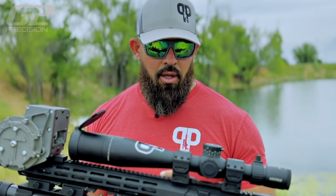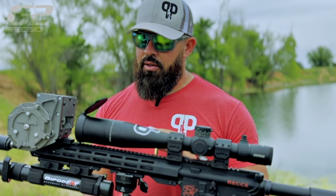The 5.56 and the 223 kind of max out at roughly 600 yards. Well, I'm here to tell you, you can shoot a whole lot further than you think. With specialty rounds that I've loaded and developed just for this chambering, we are gonna push this thing four times further than what most people are capable of shooting a 5.56.